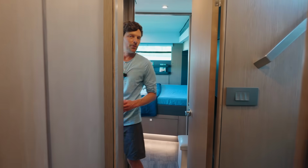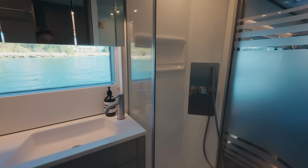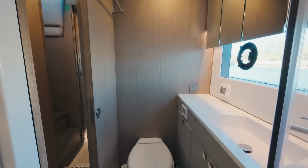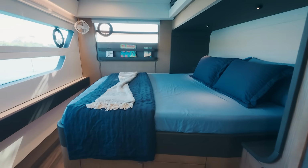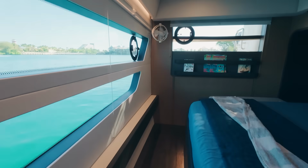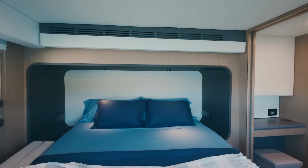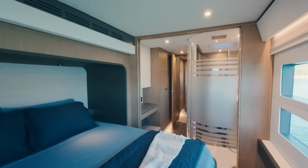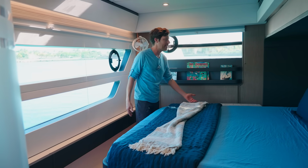Entering the aft cabin, we have the head here with a big shower. It's interesting, you can look out, but you're still mostly covered up with all the frosting. Big hatch, port light, protect my toilet. In the aft cabin, there's this huge window, which is quite nice when you wake up and you're just looking at the ocean. Tons of ventilation. There's ACs everywhere. There's outlets everywhere. There's USB-C chargers everywhere. It's a king-size bed that's walk around, so it's easy to make the bed.